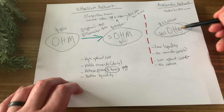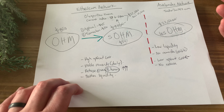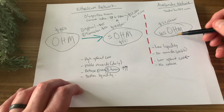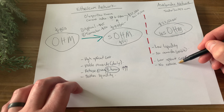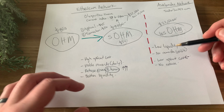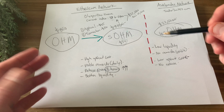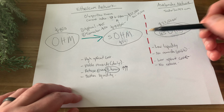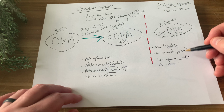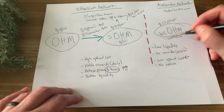Let's say you went ahead and you bought some wsOHM. I did this too. And then I was like, well, wait, why am I not able to see the rewards in my MetaMask account? Why am I not getting a rebase? Where are all the rewards? I need to see those rewards every single day. And because you chose this token, instead of doing it this route, you will not see those rewards every single day. However, they are collecting.